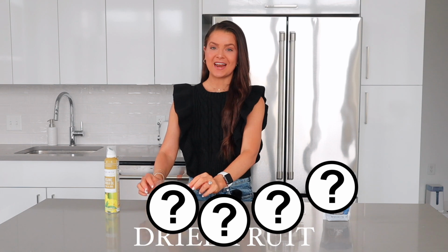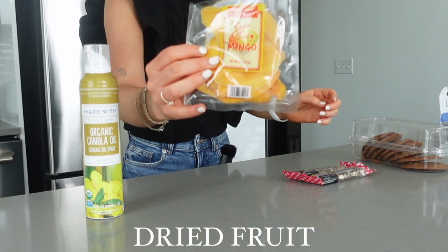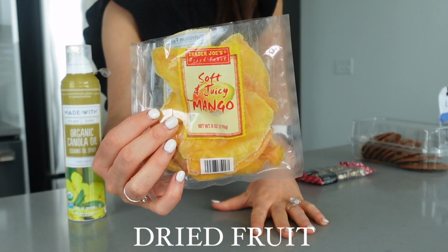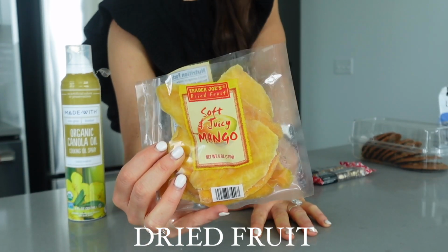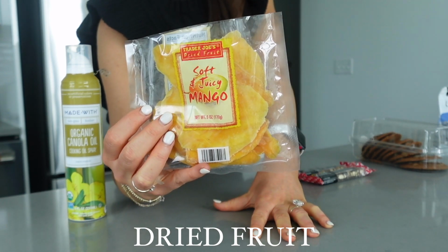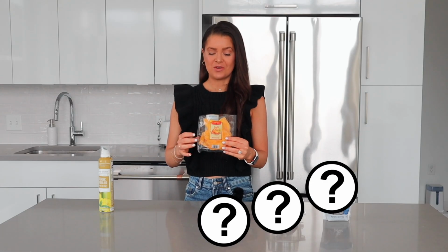The next food that I have on my list here is dried mango. This is the Trader Joe's dried mango, and if you go to Trader Joe's, you'll see that they have 2 types of dried mango and dried fruits in general. They have one with sugar and one without sugar. Regardless of which one you get though, the calories are outrageous. I mean, I know I could down a pack of this, no problem, right?